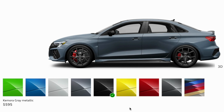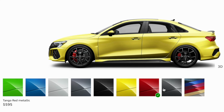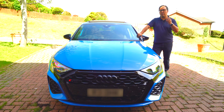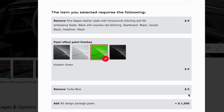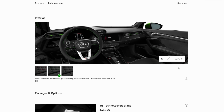Now, one thing which I've complained about a lot in my videos is a lack of an interior design pack on the European RS3. Now, there is the option for the design pack on the US RS3, but only the green design pack. If you're in the EU, you will be aware that you can get it in red or green. Not in the USA, you can only get it in green, which means it will only be available in a few different colors. So that includes Kyalami Green, naturally, the gray colors and the white color, but not Turbo Blue and not some of the other colors. So check, if you want the design pack, what colors are available with the design pack, because I think the design pack really improves the interior.